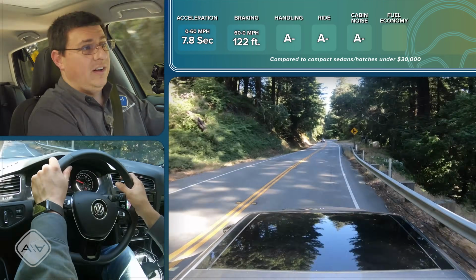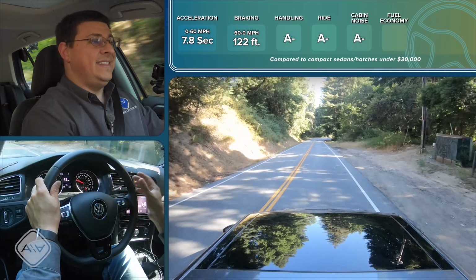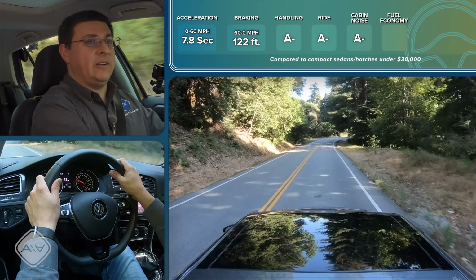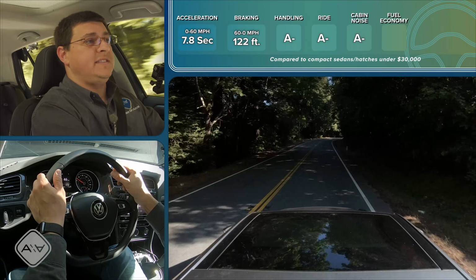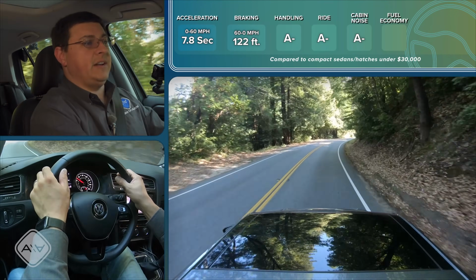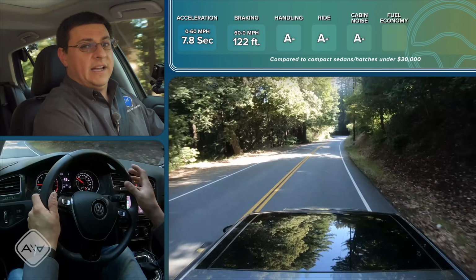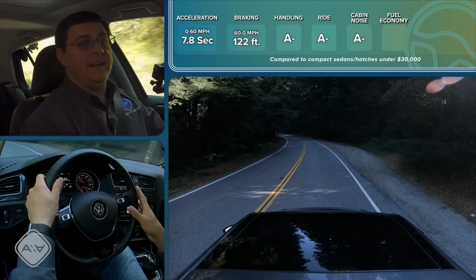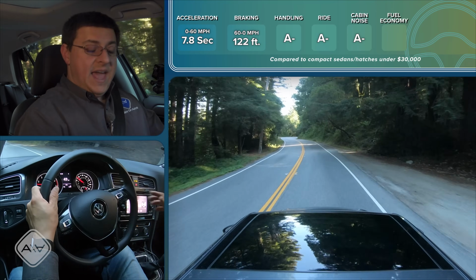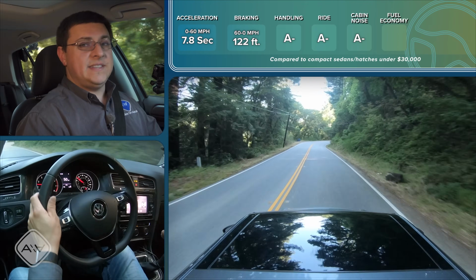Outside of the Volkswagen Golf, I honestly can't think of anything that uses a traditional 8-speed automatic transmission. There are a few other options out there. Something like the Mazda 3 or Mazda CX-30 uses a 6-speed automatic transmission, but not an 8-speed like we find here. And the 8-speed automatic transmission and small turbocharged engine combine to give us excellent fuel economy, as does the 1.4-liter turbo and the 6-speed manual.